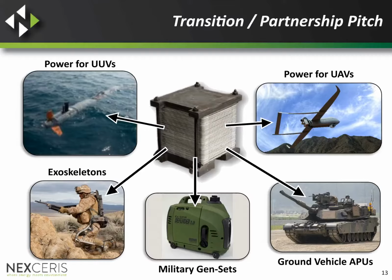If you would like to discuss how our system and stack technology could be a solution for your application, please feel free to contact me. My information is provided on the last slide of this presentation.